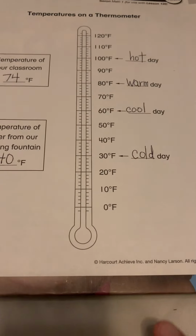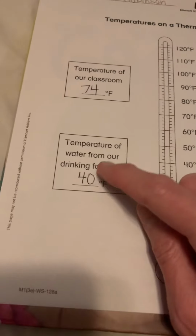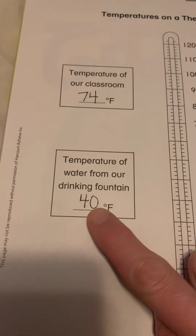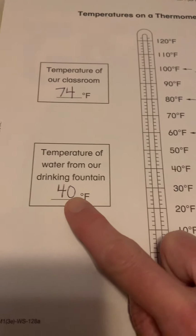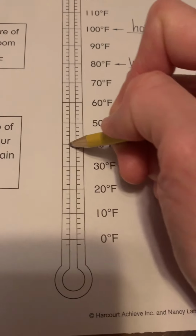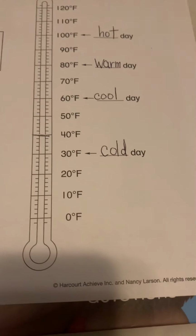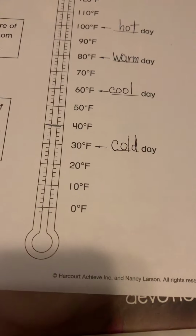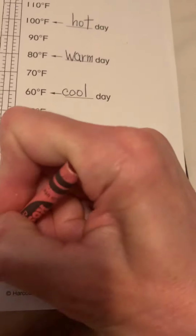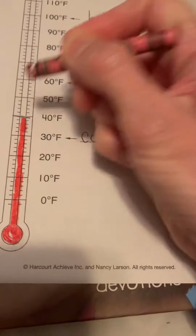So today they want us to color in the thermometer according to one of these numbers over here. All right, so let's go ahead and let's do the 40, because today we're learning how to read a thermometer. So we're going to come over here and we're going to look for 40, and there's a line right here. And that line means 40 right there. So we're going to be coloring in with our red crayon up to the 40. And that's the mercury that's inside of the thermometer. So we're going to color that until we get to right there.